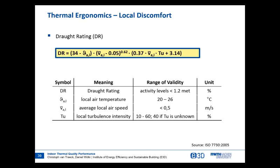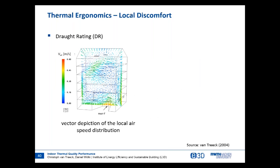One of them is the draft rating model, which is basically an empirical equation correlating the local air temperature, the local air speed, and the turbulence intensity, which is the standard deviation of the fluctuations of the velocity field. Now, from this formula, shown here in yellow, we can calculate the percentage of dissatisfied, which we can use in simulation. So, for example, some time ago, we did the thermal analysis of a multi-story office building in Switzerland. And here, a thermal multi-zone model was used in order to compute boundary conditions, which were then used as input for a computational fluid dynamics model.